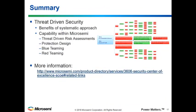And then in summary, from a threat-driven security standpoint, it's very important to understand what we're doing. And we believe that having a systematic approach to security provides significant benefits. The steps that I walk through, the approach that we take with all of it, has worked for us across a number of different systems, from individual chips to single board computers to boxes to connected boxes within an overall system. We have a lot of these capabilities within Microsemi to do the threat-driven risk assessments.